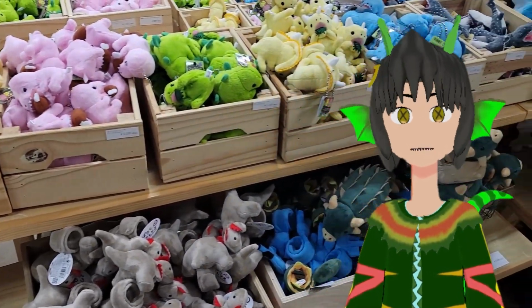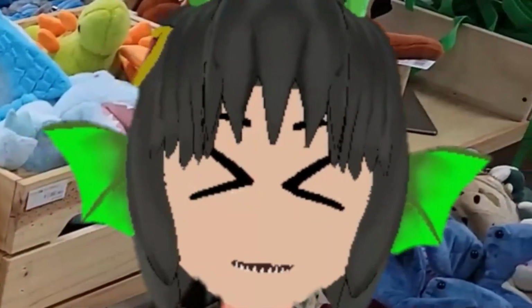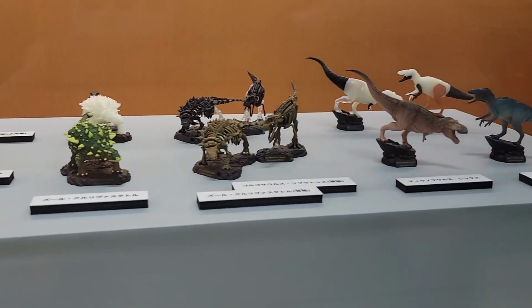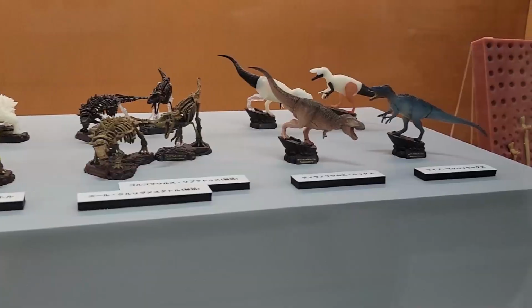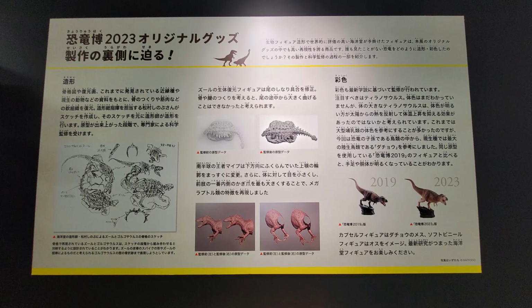Last but not least, the gift shop. Very important for people like me. Yee! In fact, this exhibition's gift shop almost acts like a small exhibition in itself, showcasing how dinosaurs impacted media of today, alongside how the exhibition exclusive Kyoto models were designed.